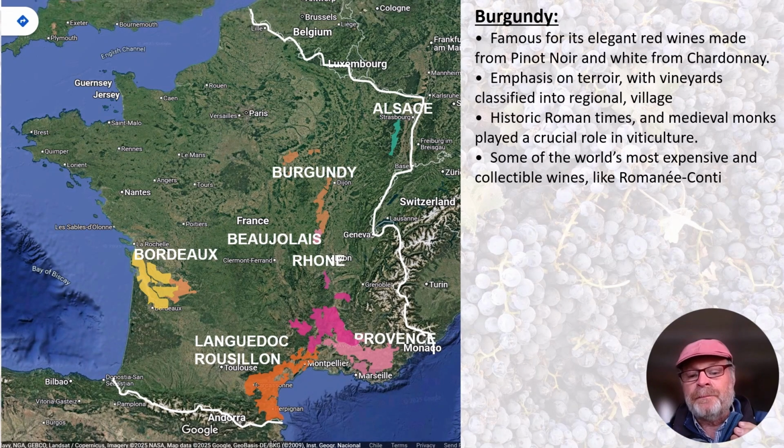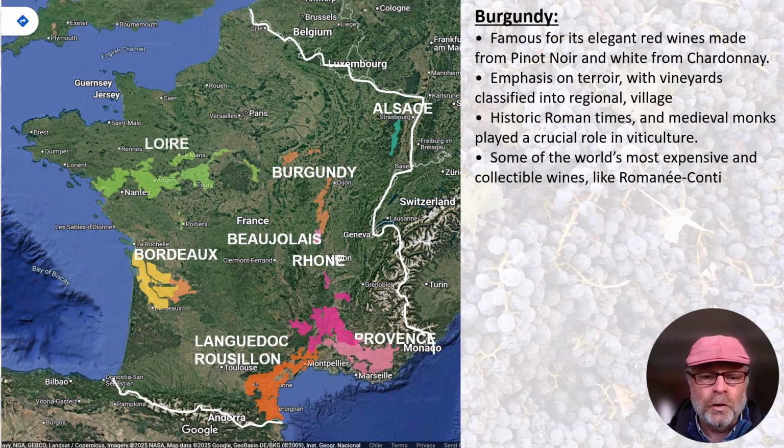So Burgundy is a very famous region for Chardonnay, but its Pinot Noir is really outstanding, possibly among the best Pinot Noirs that you could find around the world. Okay, we keep on moving.